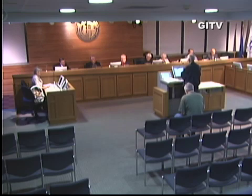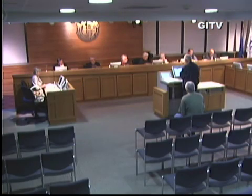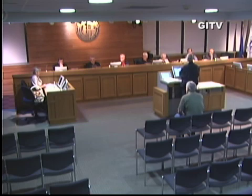a gutter on the backside at least, to make sure that the water does not run on your neighbor's property. Okay. So there's three things. The elimination of the fence eliminates two of the variances. Yeah. And the smaller size, I think, does help fit in better.